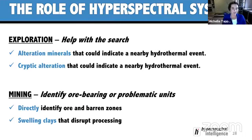Another role is in mining. We can use hyperspectral systems to identify ore-bearing and problematic units. Here we showed that you can identify the iron oxides, but also the phengite units, including the types of phengites and their abundance. In the case of some other deposits, an example would be swelling clays. A swelling clay can be very problematic, so you want to be able to identify it and quantify how much swelling clay there is, so that you can tell the processing people.